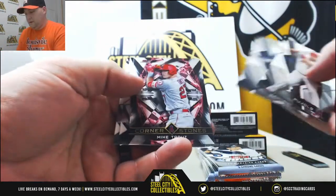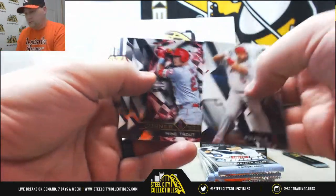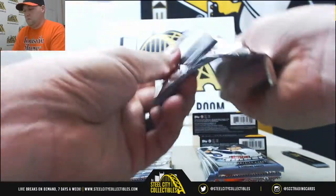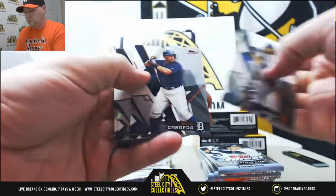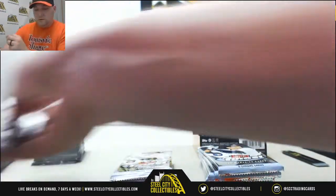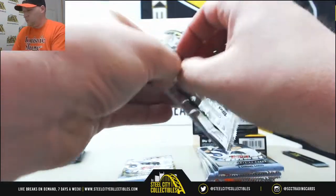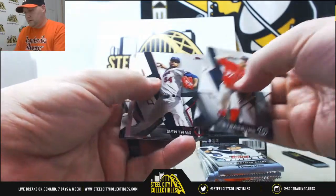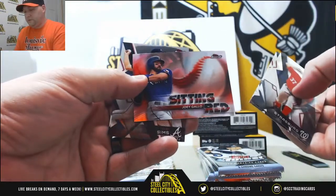Pujols, Santana, Cornerstones, Mike Trout. The more I see those Cornerstones, the more I like them. Nicky Delmonico Refractor. They kind of remind me of the Bowman's Best background design. Sitting Red, Joey Gallo.